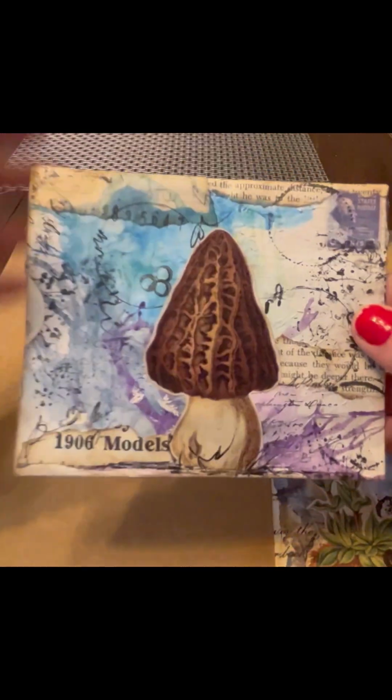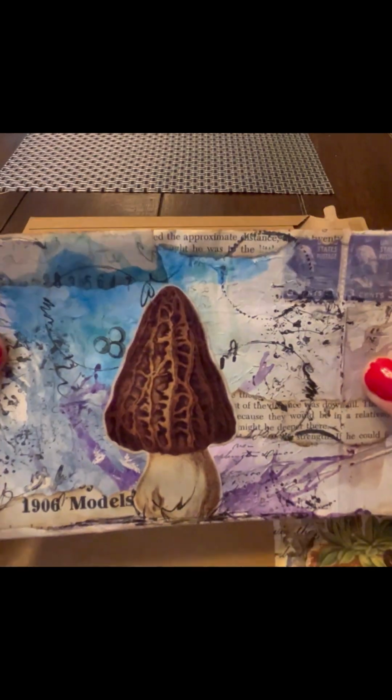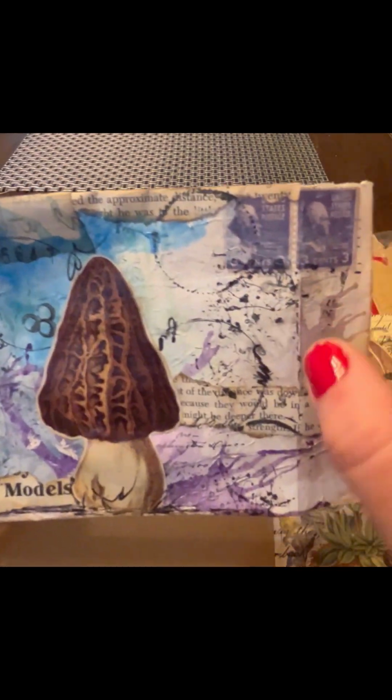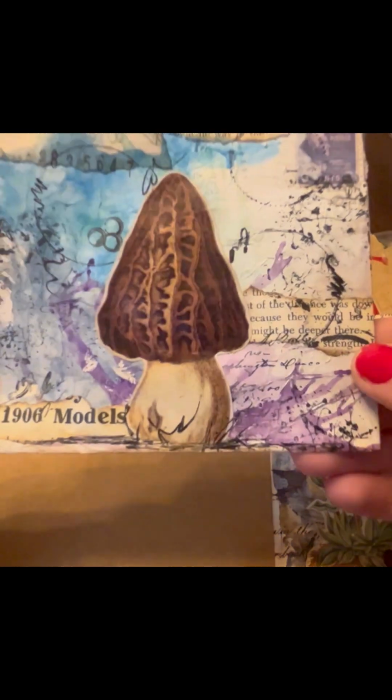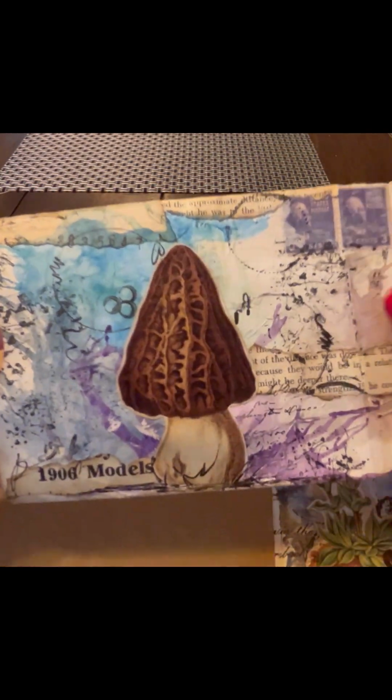And last but not least, there's an altered envelope. So you can see the postmark, the stamps, the book page, the colors, and you can use it as a pocket. So you would put this on the side of a journal page and it can kind of flip out or, yeah, so cute.